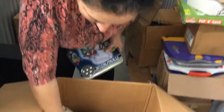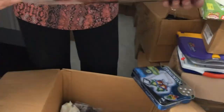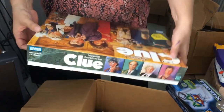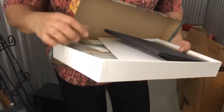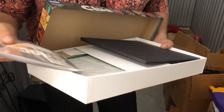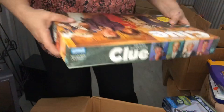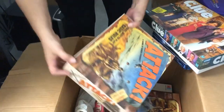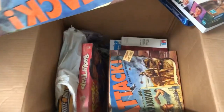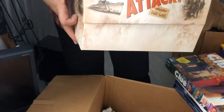Brand new. Looks like there's some vintage games in here. Vintage games actually sell really well. This one, they either were trying to sell it for $2 or they bought it for $2. I don't have the patience for games because I don't know how many pieces are supposed to be in them. What is this? Attack. They all look pretty old, though. It's not old. It's got a barcode. Huh. So it's not that old.